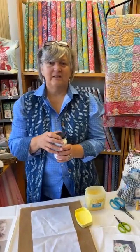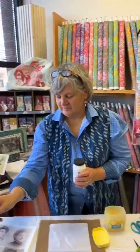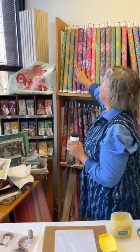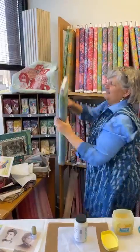Any other questions? I can't find the foam brush. Will this work? We'll make it work. Just above, far left, top shelf. It's all online. It's all there. It's all part of Tilda. I'm going to pull the bolt to say what the collection is.